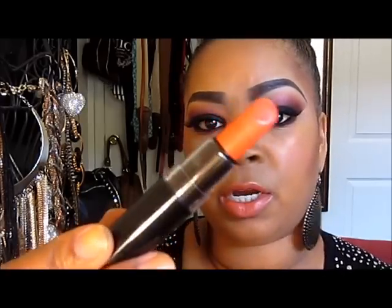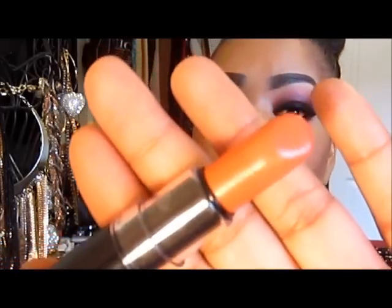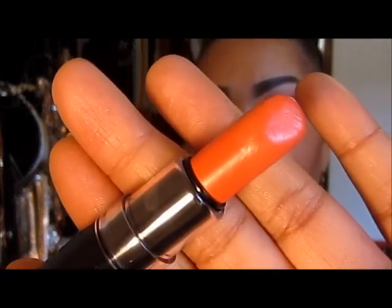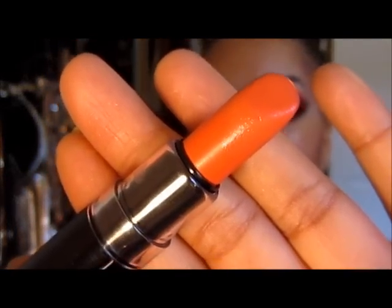And on my lips, I'm wearing a coral color from Glama Girl Cosmetics, which is called Coral. It's a matte, creamy color, very moisturizing lip color right there.